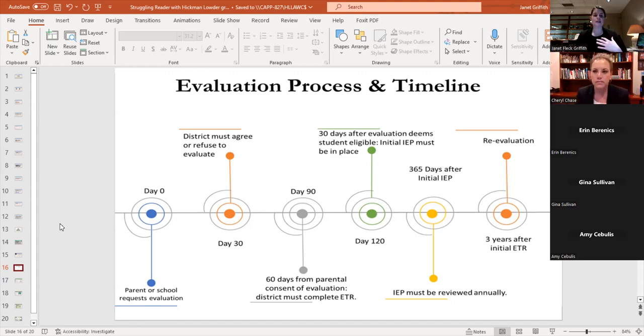Yeah. This feels like a Bermuda Triangle to me. So let me just walk you through it. Definitely you should be telling the school team what you are doing at home to support the student. If you're doing therapy at home, or supporting the student through tutoring, you should definitely be sharing that.